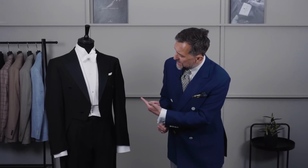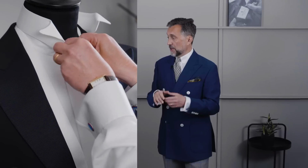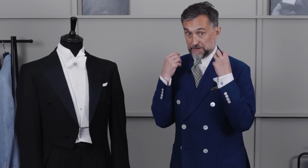For white tie, traditionally you'd have 1, 2 or 3 studs, depending on your style of shirt and your stature and your build. So 1, 2 or 3 studs. I think this one here is only showing 2 studs. The collar is detachable, so you've got even more studs. You've got a front and a back stud, which attaches it to the neck, and that is very heavily polished and starched. So it sits really, really proud.